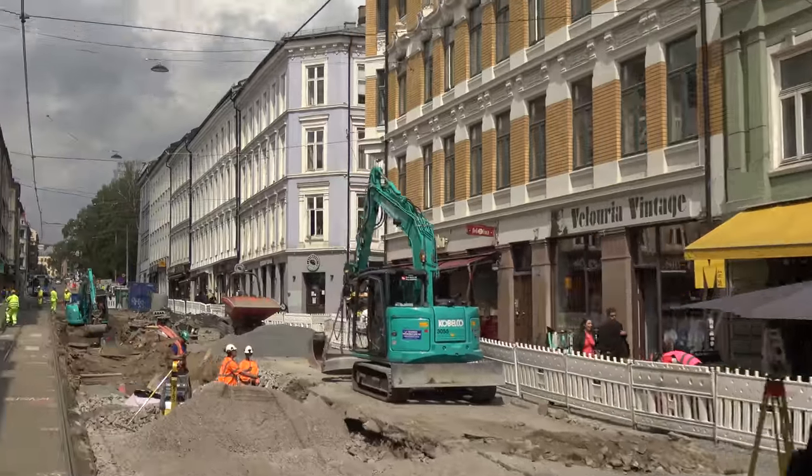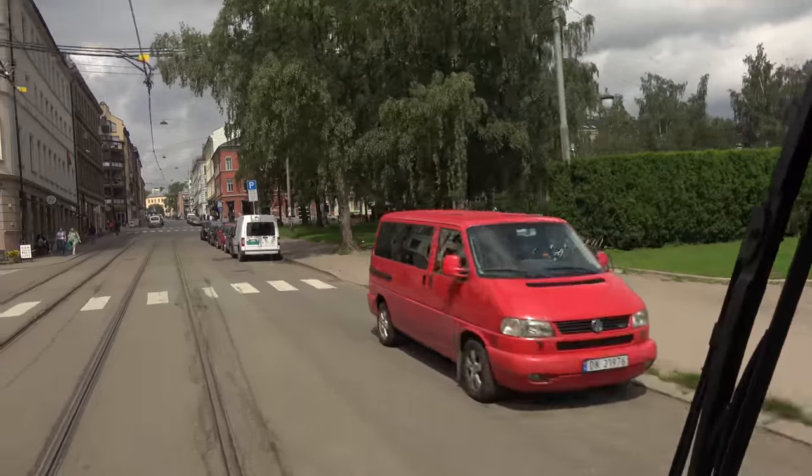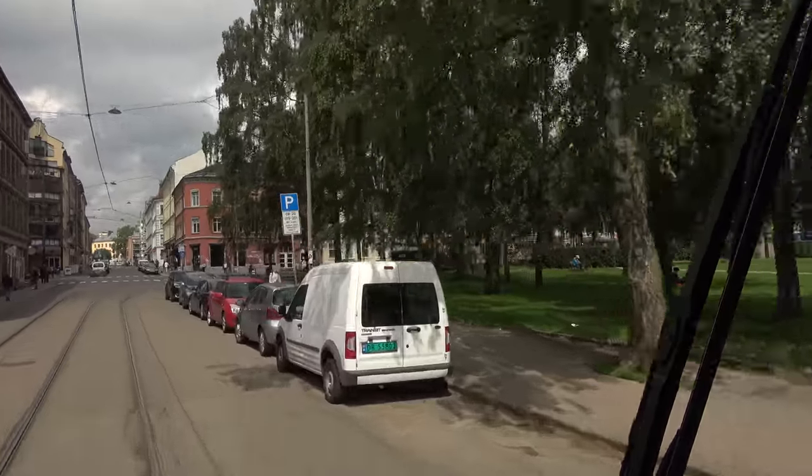Guys, we are soon finished with our tour. Now you have to wait and see till we get off the tram here, because it's a hidden gem. And I think this is the place where we will recommend you guys to hang out for some hours if you have time in Oslo.